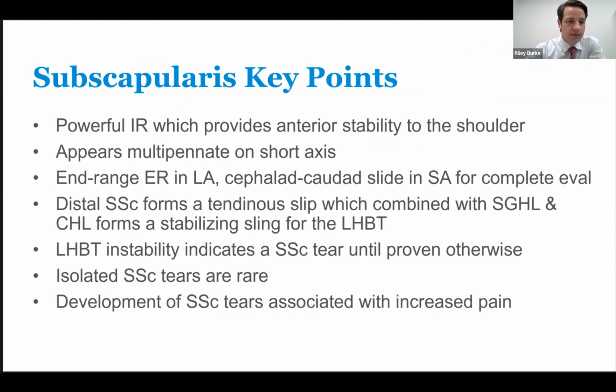So these are just a couple of key points. First, the subscapularis is a powerful internal rotator, which provides anterior stability of the shoulder. It appears multipennate on short axis and shouldn't be confused with a tear. You want to get it in external rotation on long axis, and you want to make sure you're sliding cephalad and caudad on short axis for complete evaluation. The distal subscapularis forms a tendinous slip, which combined with the SGHL and CHL forms a stabilizing sling for the long head of the biceps tendon.